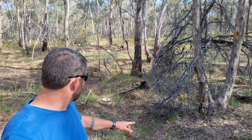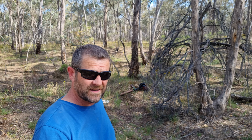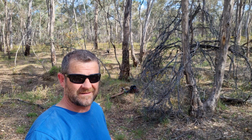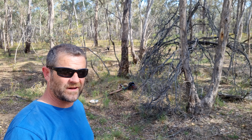Well guys, after 4 or 5 lead shots and a little bit of rubbish, I was tracking my way down this old-timers' little water race, this little sluice run, and I've picked myself up a little bit of gold. So my hunch was right, this place does hold gold. Anyway, I'll show you the ground that I got it out of.